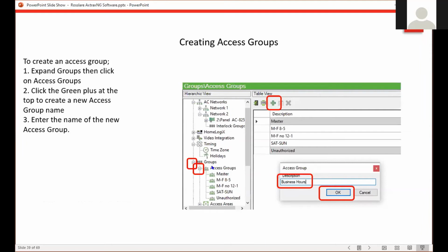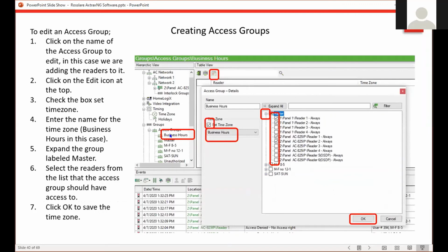Now to create my access group, again, I'm going to come in here to access groups, hit the green plus. All you're creating here is the heading or the name. All right, click OK. Now you're going to highlight that group name. My boxes here kind of overlapped, but basically you're going to expand the master group and then select the readers from master that you want to put in your new group. And then if you want to set a schedule other than always, you check this box and select your schedule. That's it.